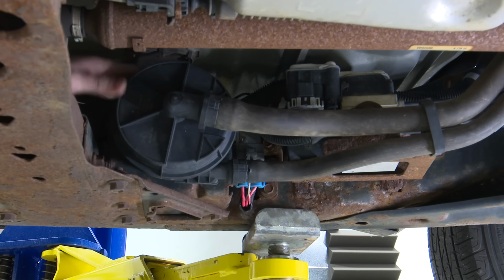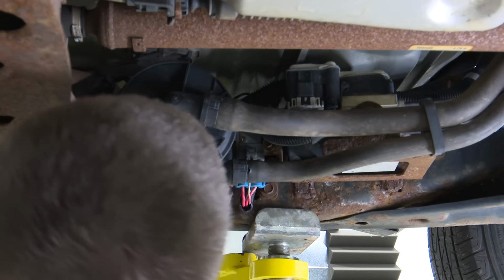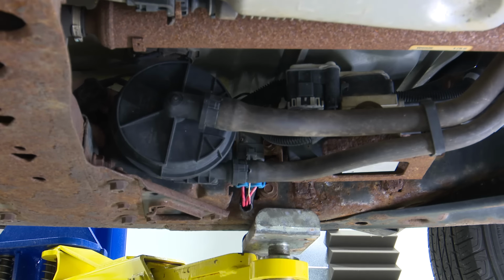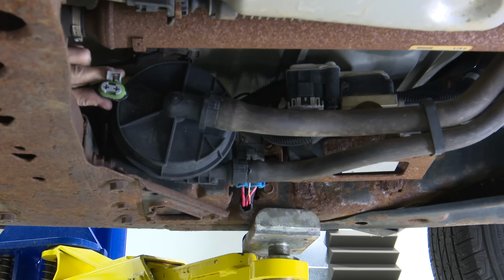Now on the back side of the pump back here is our actual connector. You can turn it off for now. I'm going to go ahead and unplug the connector. Let's take a peek at what we have going on here. All right, let me figure out which one's connector side and harness side. I think you guys can see that. Yep, there we go. This is the harness side.